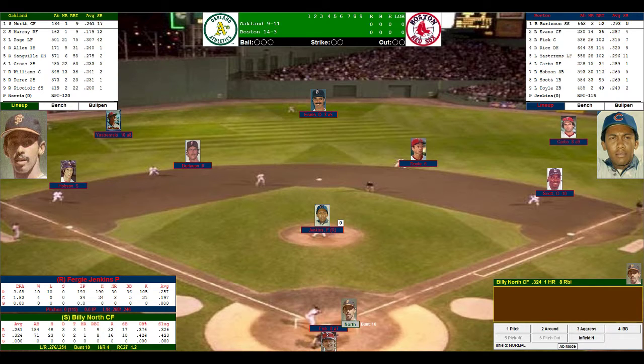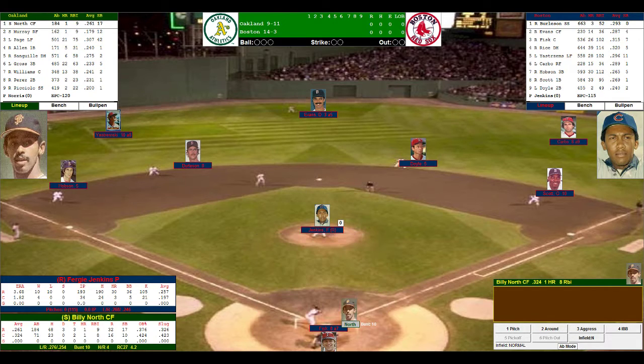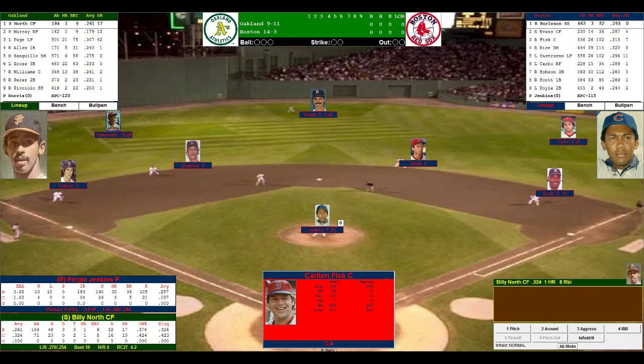Opposing the Oakland Athletics lineup on the mound, Ferguson Jenkins. He's 4 wins, no losses. In 1977, he actually went 10-10, ERA of 3.68, batting average against .257. His battery mate, excellent catcher, Carlton Fisk.